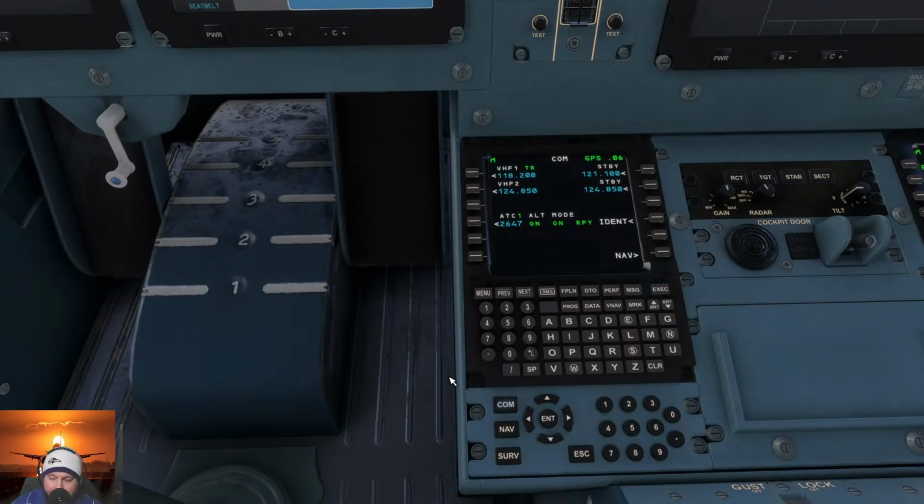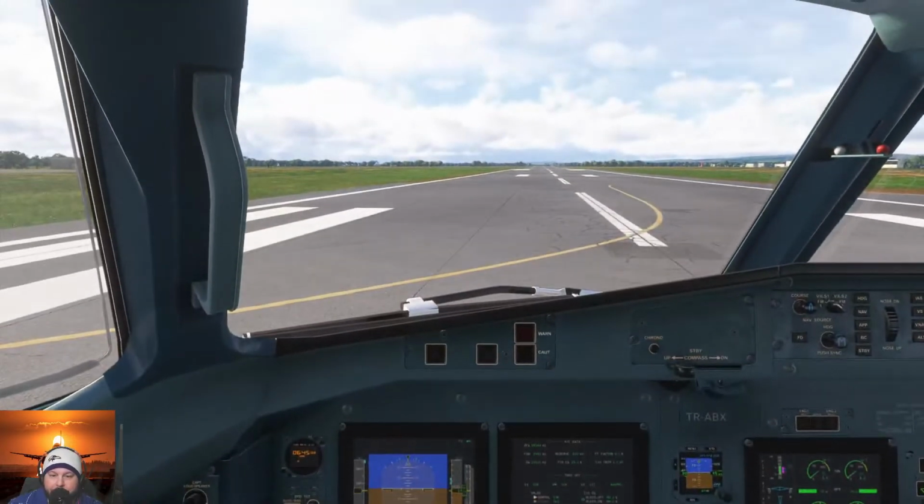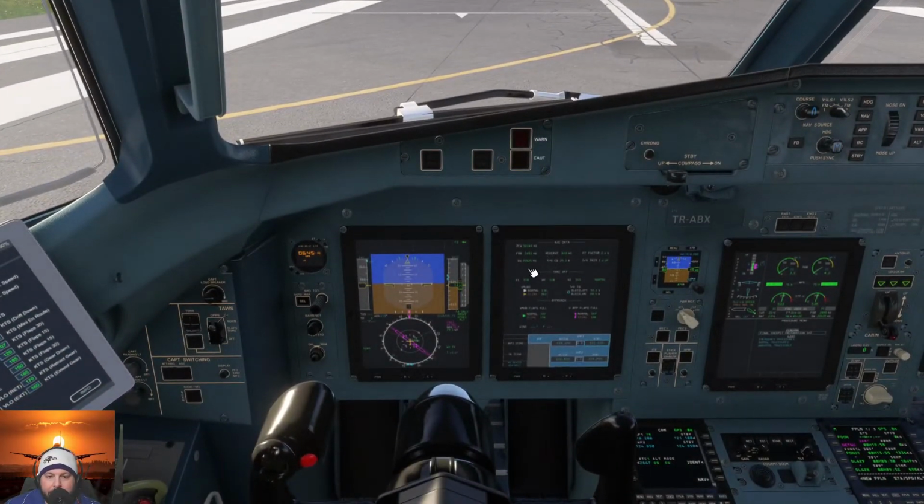Let's contact the tower. Afrilink Tower, Afrilink 123 requesting departure clearance, runway 15, please. Afri 123, runway 15, winds calm, cleared for takeoff.